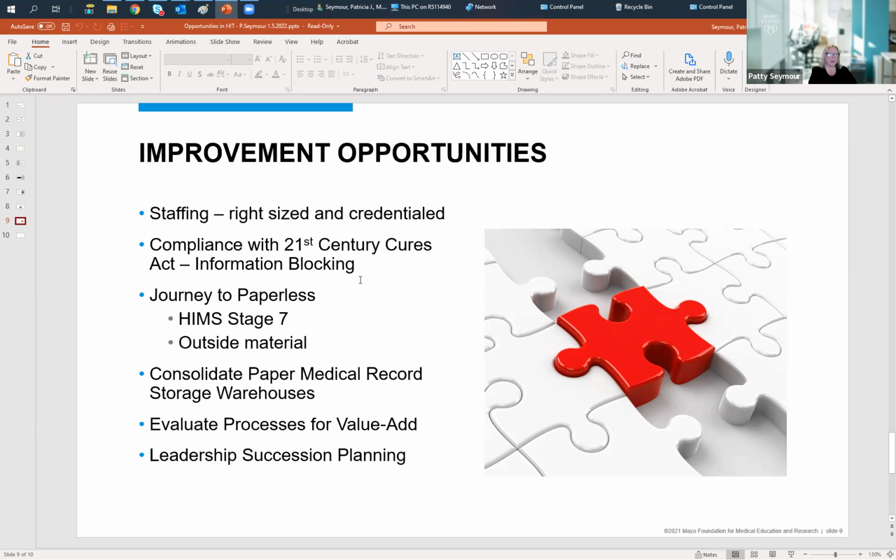One of the things we've done that we're super excited about is we've consolidated in the Midwest. We had over 30 warehouses where paper medical records were stored. And we now have them in 2 warehouses in the Rochester, Minnesota area. We're also looking at whether we can move our Florida and Arizona records there. And we also have 2 warehouses still remaining in Wisconsin, and we're trying to consolidate them as well.